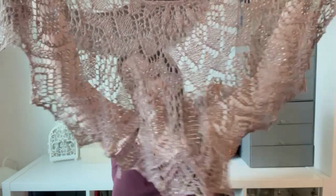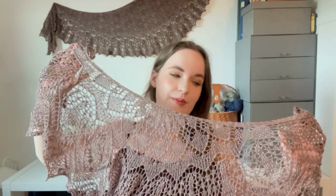But as you can also see, I managed with this. This is one skein of that yarn. I'm too scroogey to buy two of the same color, because that would be a very expensive shawl. And here you can see the shawl I made. I won't go super into depth about it, because I've recently talked about it on a podcast episode.